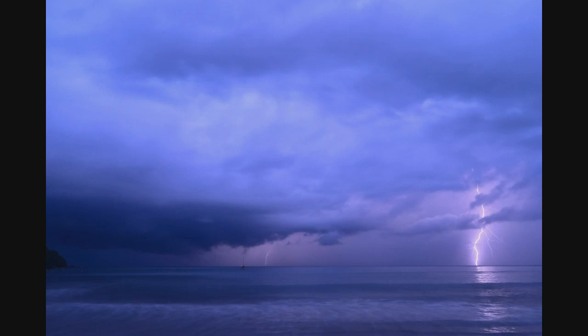Because you were able to punch in to find your focus on infinity, and the lightning just does its thing. We are the benefactors of when you guys go out and shoot these images, they make it to our desks at some point, right, Mark?